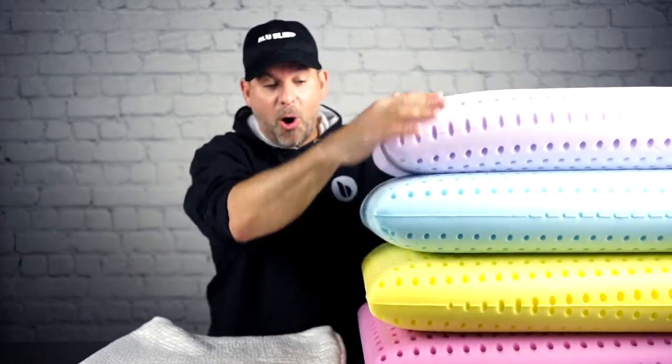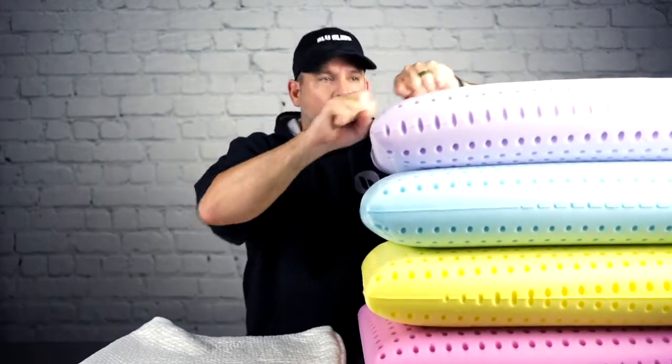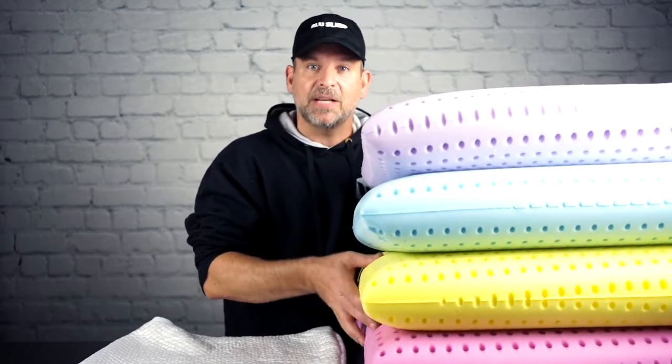Oh, and one more thing, all the gel collection and the memory foam collection are OKIOTEC certified. What that means is no harmful chemicals can leach out. You know why? Because no harmful chemicals go into the manufacturing of these. So good stuff in, good stuff out. These will stay certified forever because they don't use bad stuff to make them. Super easy to gain that certification when you have that level of manufacturing.